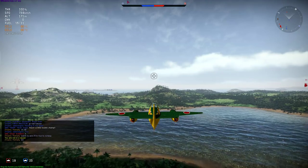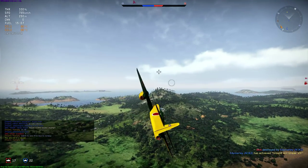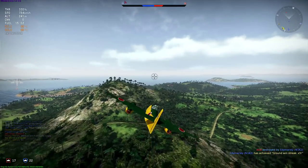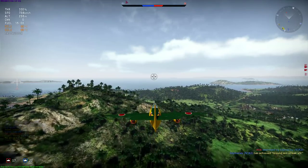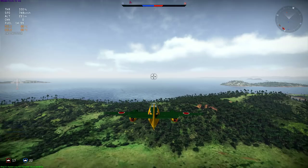There we go. Transmission sent out. So what I'm going to do here is something I've been experimenting with now. It's actually a really good thing to have in your arsenal for a situation where you need to go land and you have a lot of fuel left.